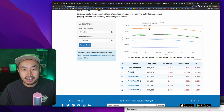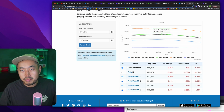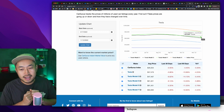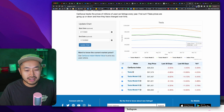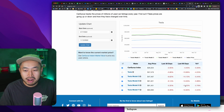But you can see here, let's say Model X is all the way at the top. Model Y, this green line, had a nice little ramp up, but now it is definitely ramping down. You can see right there, 63,060. So $63,000 is the current average price across all models. I don't know about you guys and gals, but that's still high in my opinion. Model Y is down 12.83% in the past 90 days. Model X, 11%.